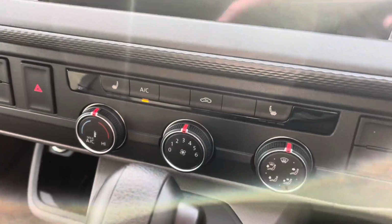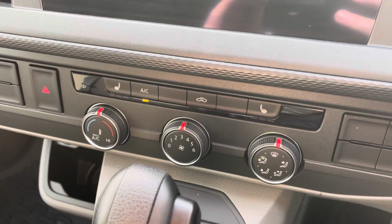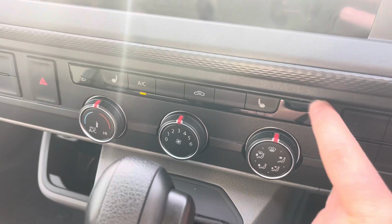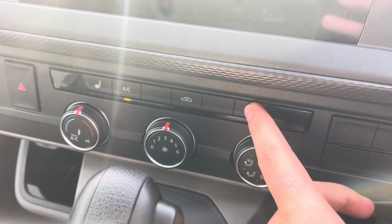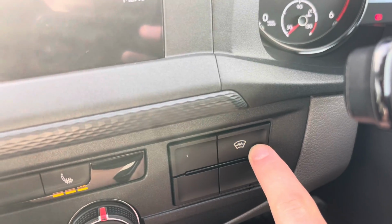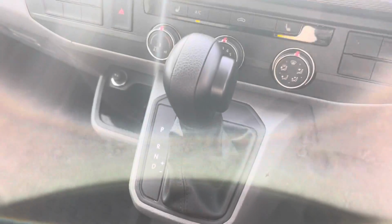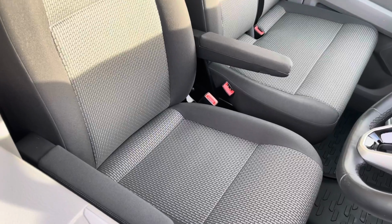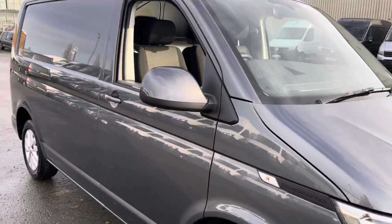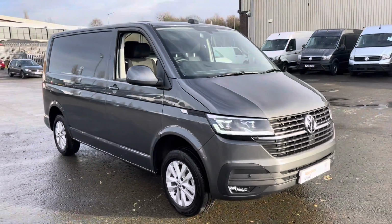So just there you can see you've got your air conditioning controls and then your buttons for your heated seats, separately controlled for both sides, for the driver's seat. And then just there you've got your button for your heated windscreen. Just there you've got your shifter for your 7-speed DSG gearbox, and for the driver's seat you've got armrests on both sides.